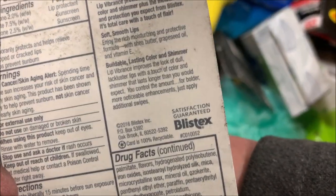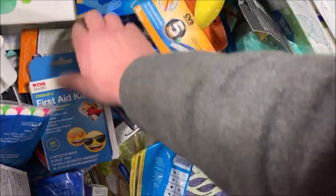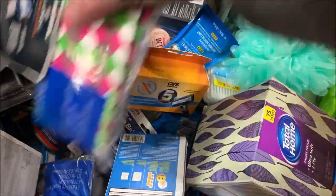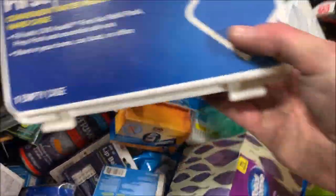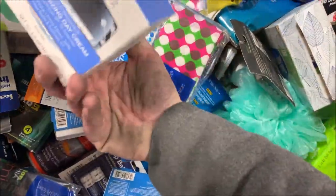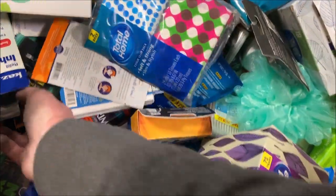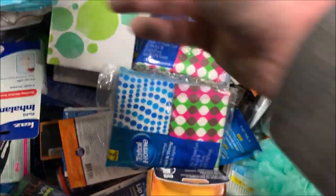A lot. Expires 2018. But, you know, we got stuff like this that doesn't expire. This, oh, that's just a case. And the blades, and that's probably going to be expired. More blades. Blade is the brand.